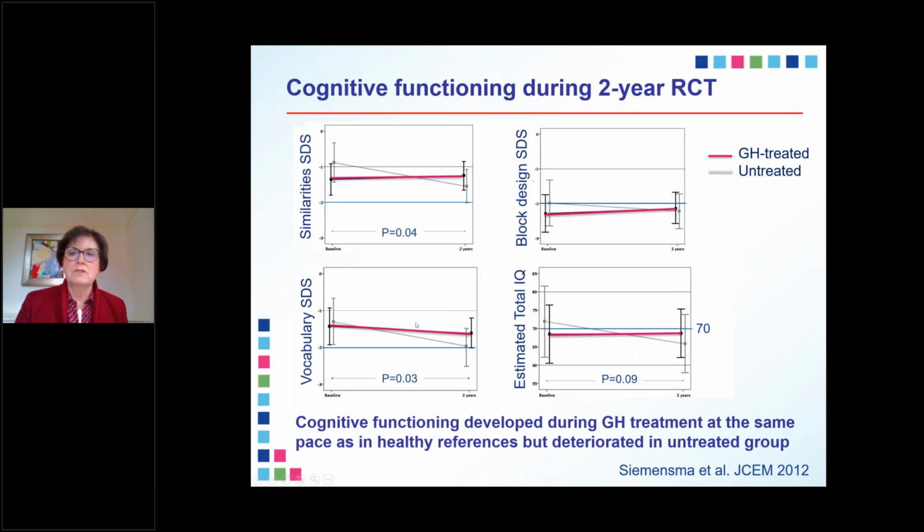In red is the growth hormone treated group, and in gray the untreated group. From this, you can see that the ones with growth hormone treatment are more or less at the same level. The scores are in SD. So when you have a horizontal line, you are developing at the same pace as healthy children. Although they are maybe not that high, for instance, block design is below -2, they remain at the same level.